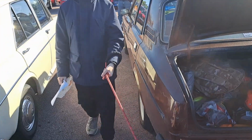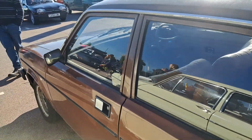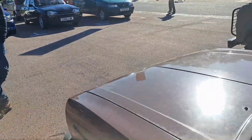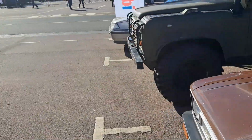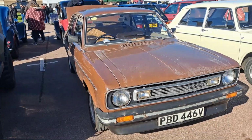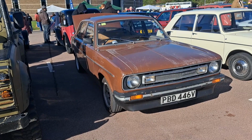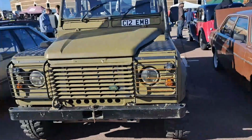Ooh, a Marina, fantastic. Series 3 Marina, this one, 79 to 80. I think this is russet brown from memory, I could be wrong. Fantastic. I've driven a Series 3 Marina, right? I quite enjoyed it actually. It was a coupe at Great British Car Journey, the part last year.